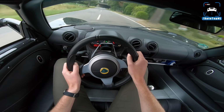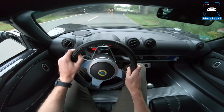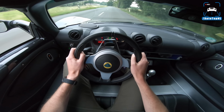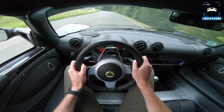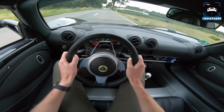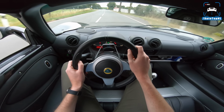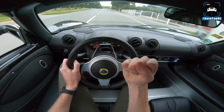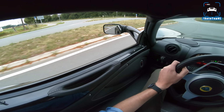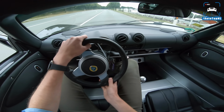I really don't know what to say. It is just so insane. Oh, the power delivery is so urgent. It is very torquey as well, which I was not expecting. It has a real torque grunt to it, which is awesome. The brakes feel really good as well. They do squeak a little bit, but that's no problem.